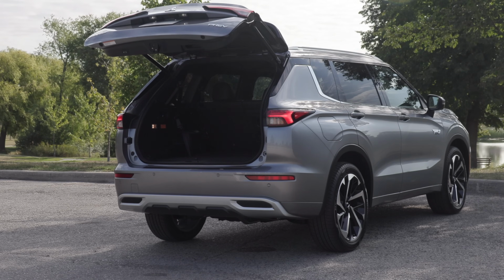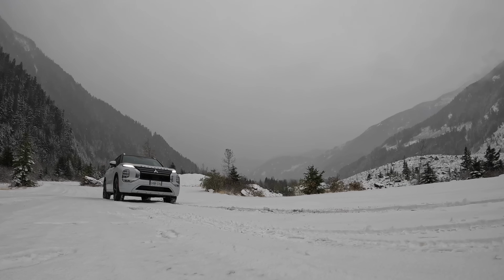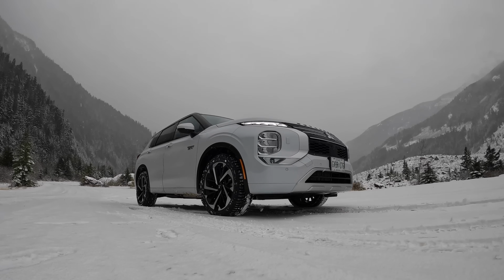hands-free power liftgate. There is one feature that the Outlander doesn't have on any trim, and that is ventilated front seats. I know that is an important feature for some of you. Today's the coldest day of the year. Don't need ventilated seats. Yeah, we don't.